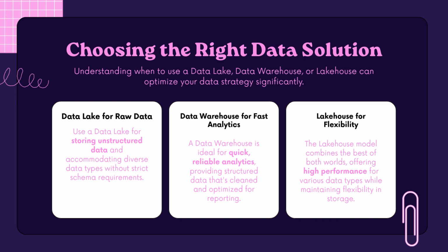Next, there's the data warehouse. This is a more structured environment designed specifically for fast and reliable analytics. In a data warehouse, data is cleaned, organized, and optimized before it's stored. Because of this, querying the data becomes much faster and more efficient, which is perfect for generating reports and dashboards that support business decision-making.